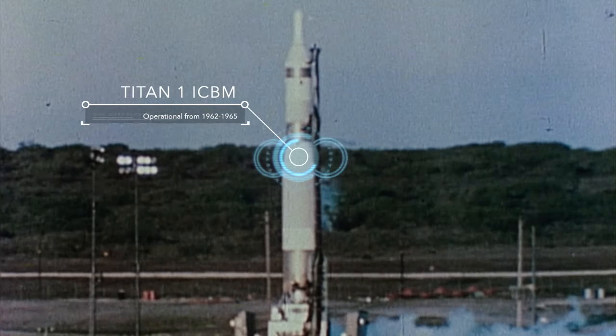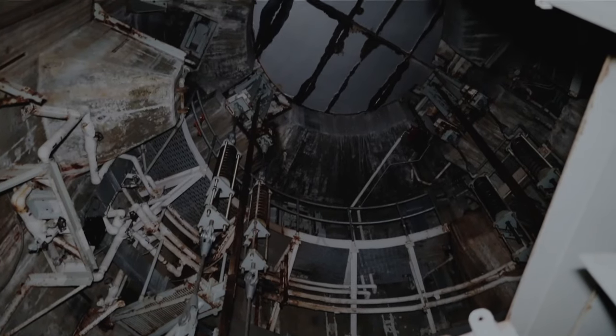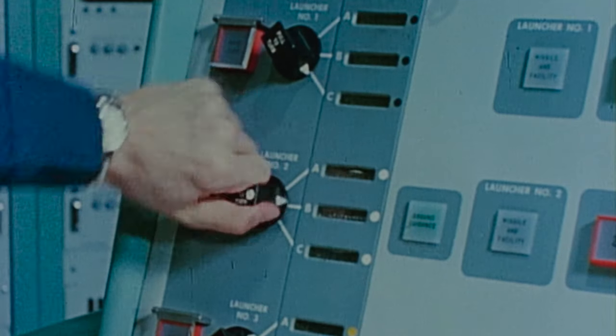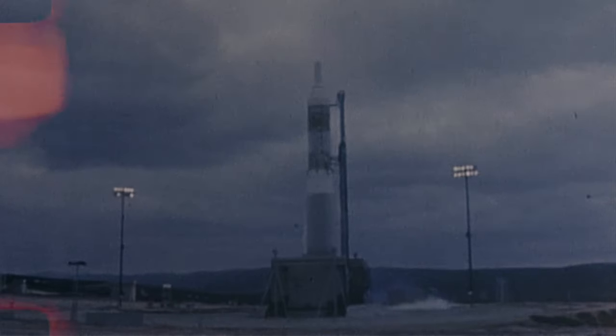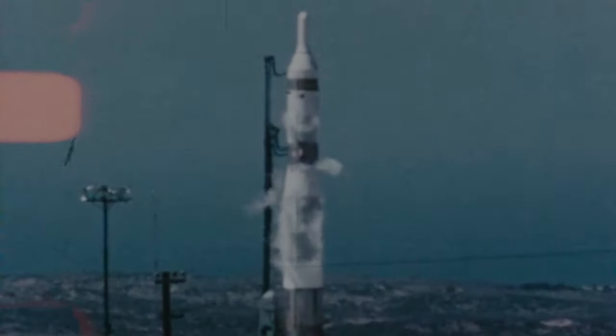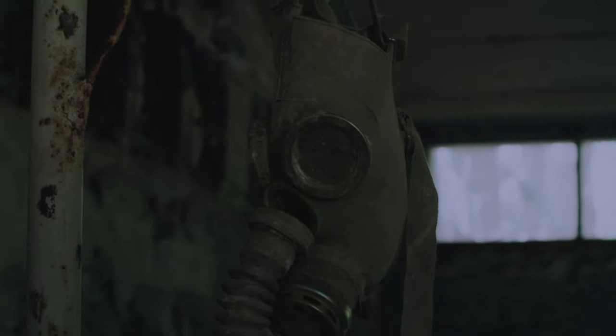This is the Titan intercontinental ballistic missile. Its mission: deliver a payload to a designated spot on the Earth's surface some 5,500 nautical miles away. Its warhead could level an entire city. The lethal giant is boosted on its way by raw power.